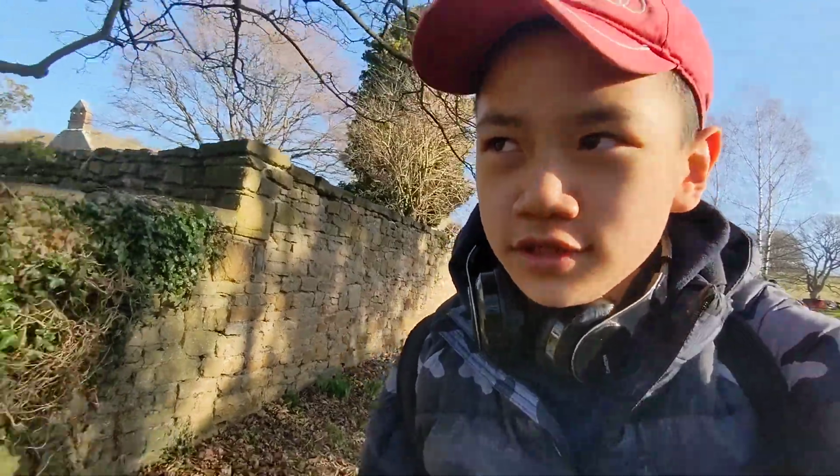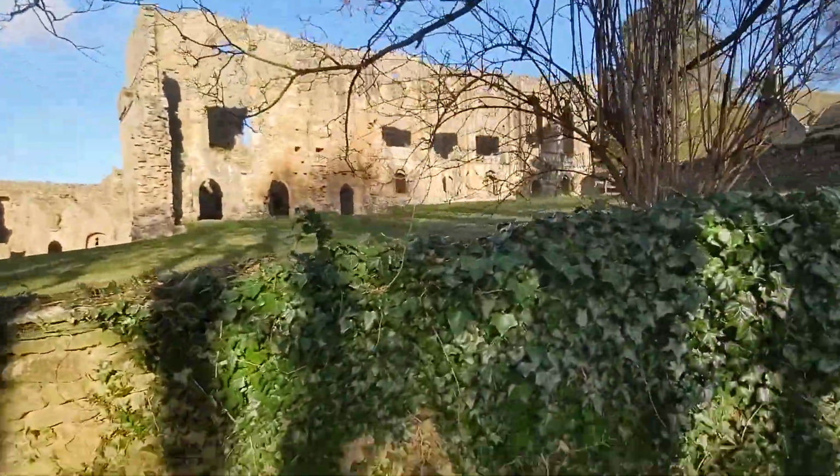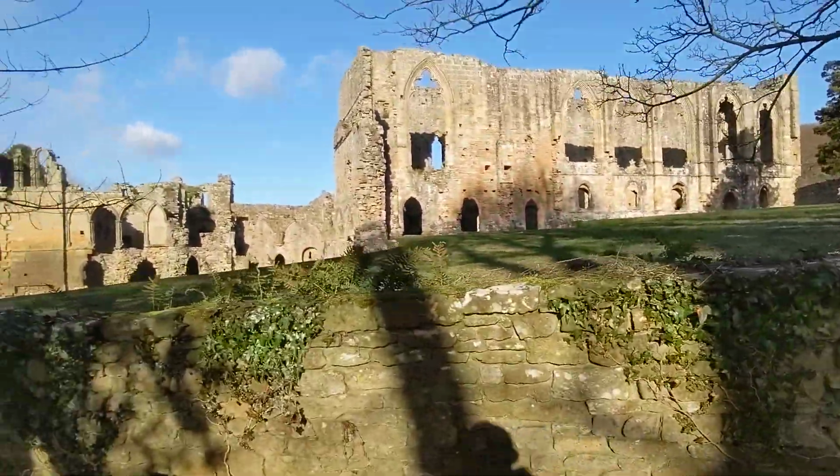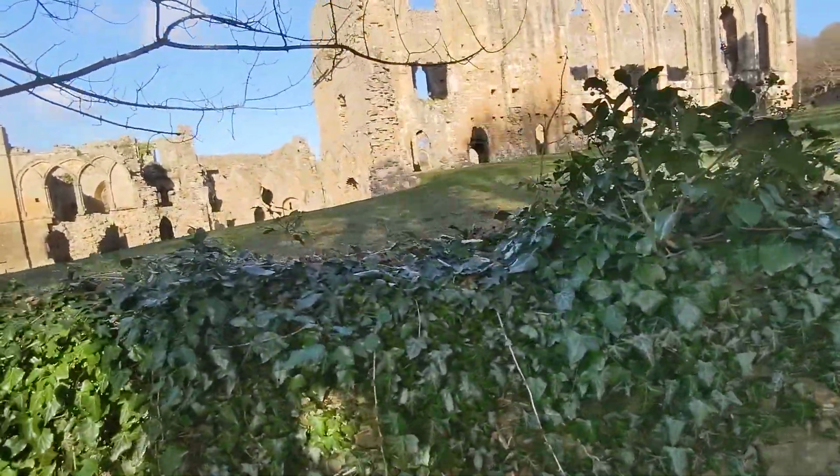And you know that Easby Abbey, which is a special trick here. So, as you know, I want to show you something over here. This is a big castle, an abbey. As you notice, this is a huge abbey. And I think it's an abandoned castle or something like that.